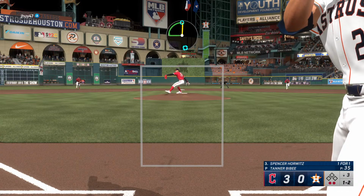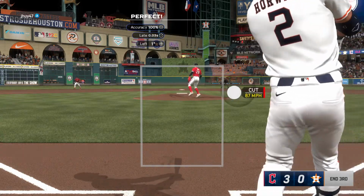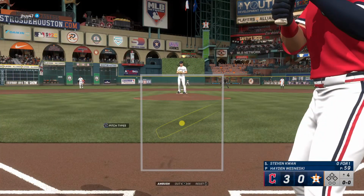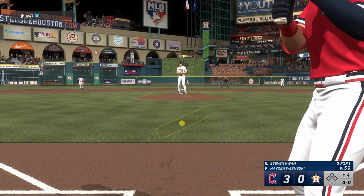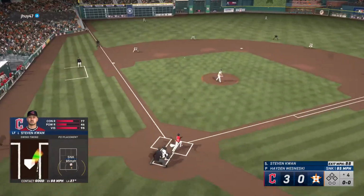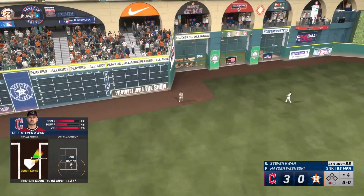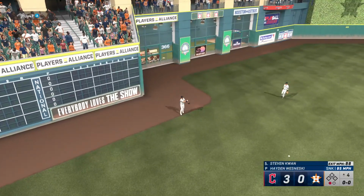Two outs. Hacks and misses. It's the start of the 4th. Now the left fielder, Stephen Kwan. That one ripped. Horowitz makes a move towards the gap. Hauls it in, and there's one away.